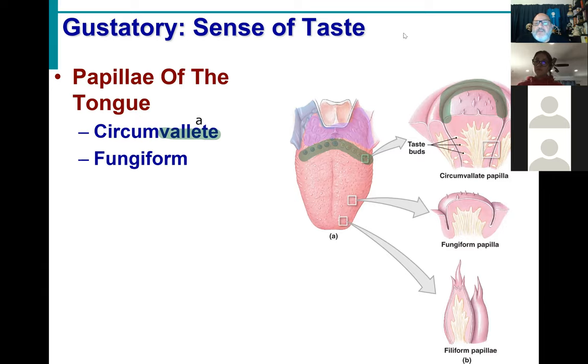However, we also have these fungiform papillae because they look like little mushroom caps. Let's use a different color for this one. These mushroom caps that stick out, and we can see the large bumps that are sticking out on the surface of the tongue spread throughout. Those are the fungiform papillae. These also house taste buds within them as well.